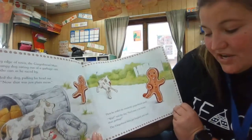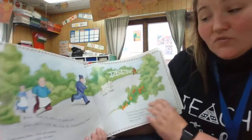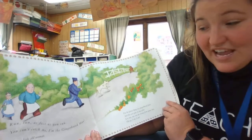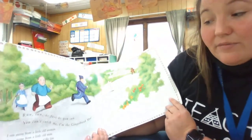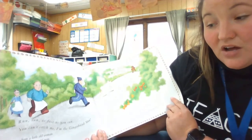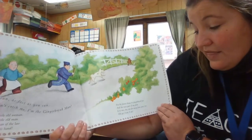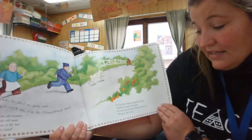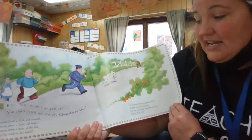The gingerbread man just laughed and said, "Run, run as fast as you can. You can't catch me. I'm the gingerbread man. I ran away from a little old woman. I ran away from a little old man. I ran away from a man of law with a big stick in his hand. I'm the fastest thing on gingerbread feet, and the next part of my plan is to run, run, run far away from you too. Oh, yes, I can. I can."